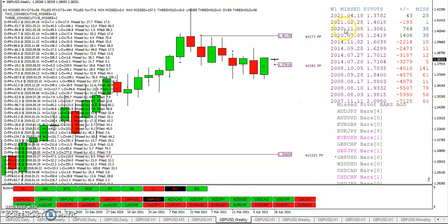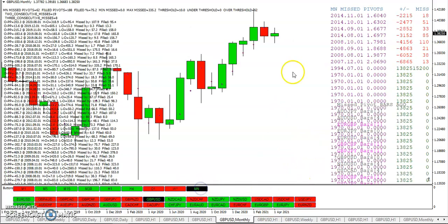We do have one from February 28th at 1.418, this one right here. But the others have to go back to last year and beyond. And just to take a look at the monthly pivot, we've already taken that out, so nothing to be had there.